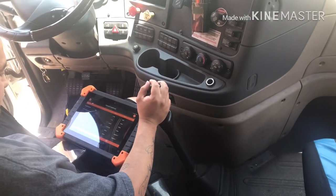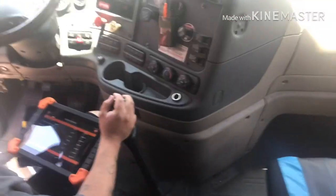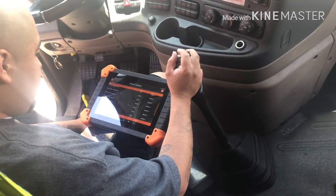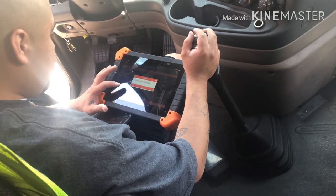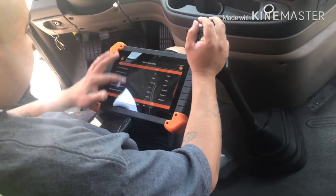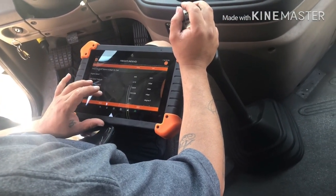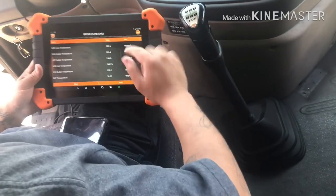Well, there you guys have it. As soon as he's done, I'll give you guys the results. But pretty much all the tests that he's run on the truck came out with passing grades, so it's a good thing. So another one passed. Oh, there you go, the turbo passed. DPF temperatures are all within specs and stuff like that.